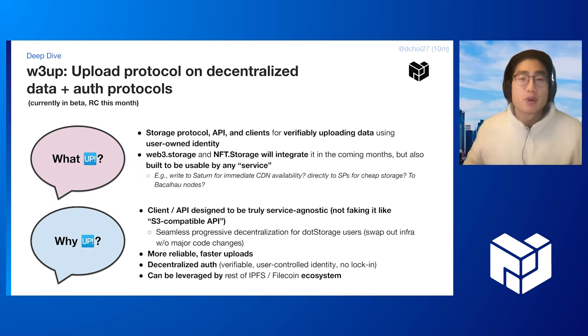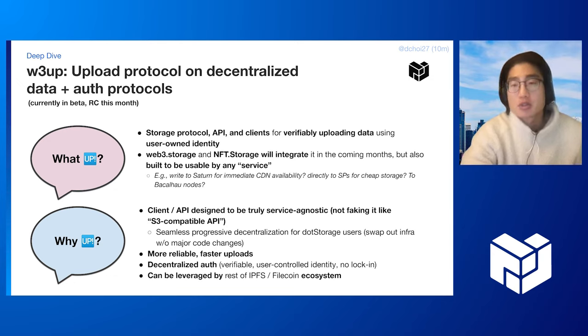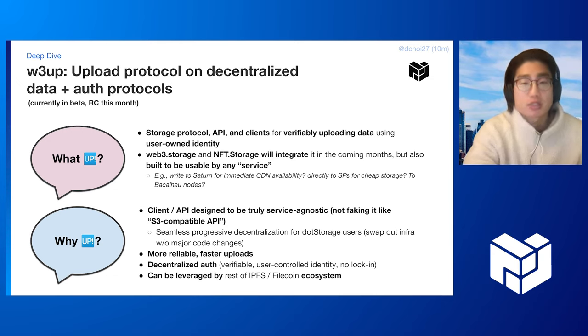So W3up, we're excited to share details of our new upload protocol, W3up, in today's deep dive and continuing throughout March. You might have heard a little bit about this in Lisbon last year, and it's come a long way since. W3up is a storage protocol, API, and set of clients that allows users to verifiably upload data using their own identity. It's designed as a protocol to be used by any so-called storage service, not just Web3 and NFT storage, but anyone moving data around, especially across permission boundaries. We think it could be really useful for many EngRes and PLN projects.